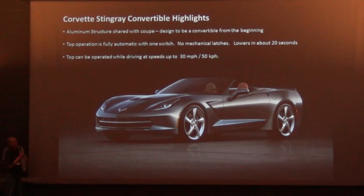We're going to a full one-button top, so no latch on the header, just a simple push of a button, and the top can lower or raise in about 20 seconds. You can also drive it at speed, so if you're at a light, you decide you want to put the top down, the light turns green, you don't have people honking at you, you can drive away and the top will continue moving. So that's a really nice feature to have.